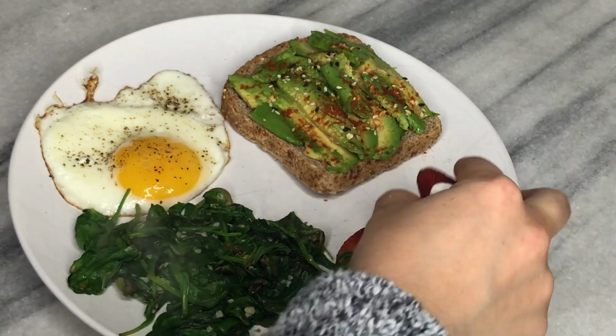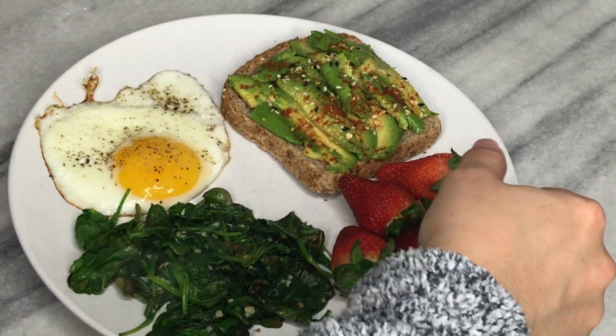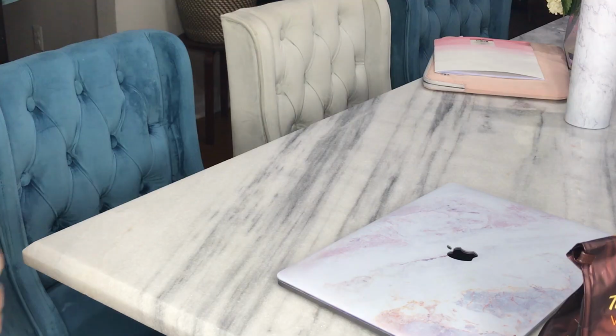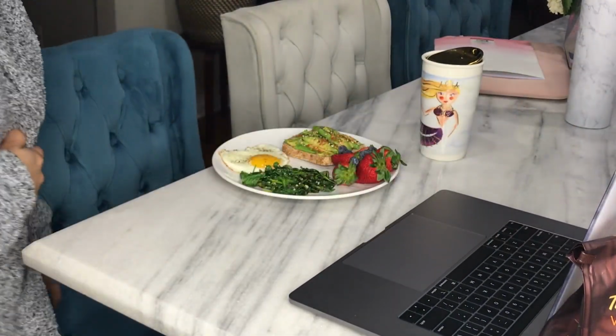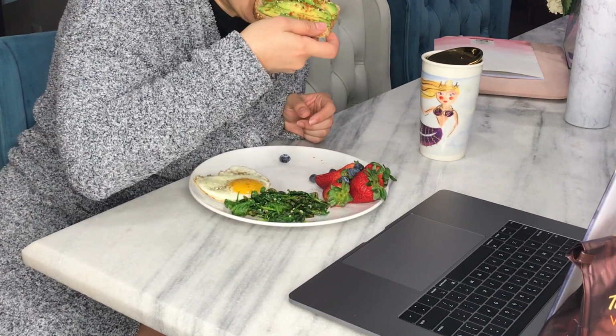I always have fruit in the morning, sometimes oranges or bananas, but I just feel like it energizes me and I love to have a little bit of sweet with my breakfast. And while my girls are brushing their teeth or getting ready, I just love to sit down and just enjoy my breakfast while I can.